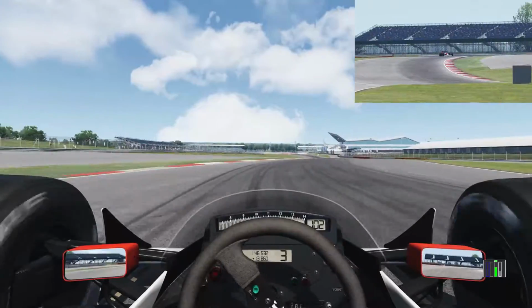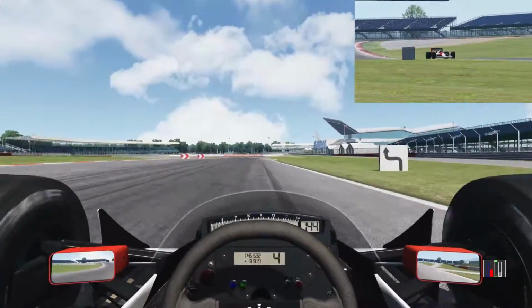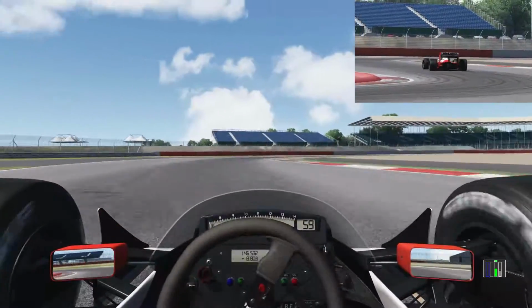The backfire, the other thing, I think the backfire should be longer in duration, because when you hear this car coming down through the gears, it just backfires like nobody's business.